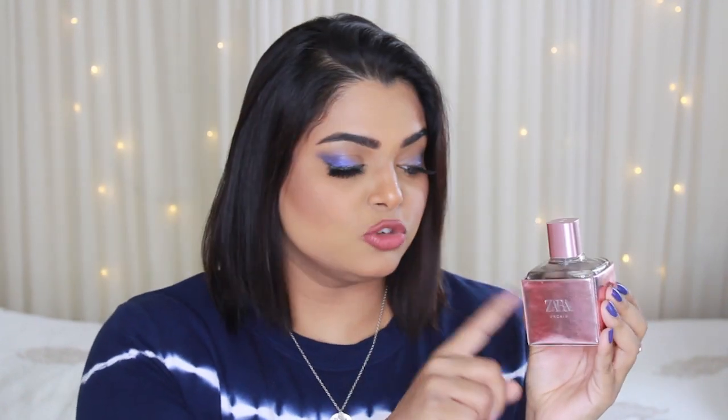It is a shampoo-y fragrance. Don't exactly know the notes in here. It's a floral fruity shampoo-y fragrance, so it's very beautiful and bubbly, exactly like this pouch right here. So it looks like this, and it feels like this, and it smells like this.